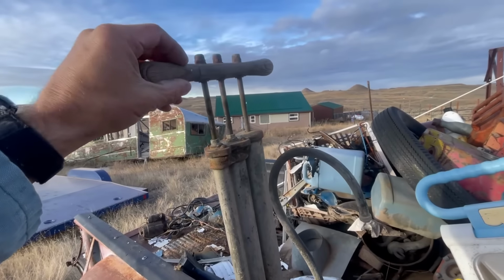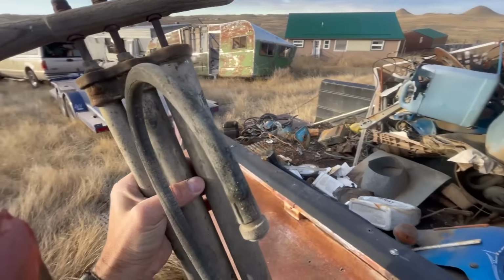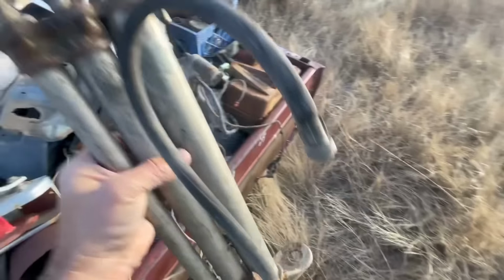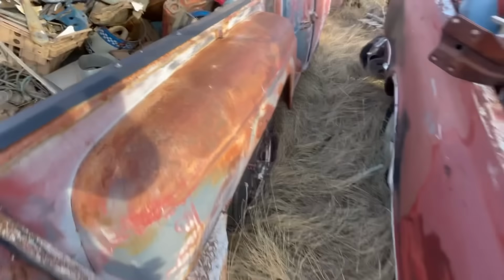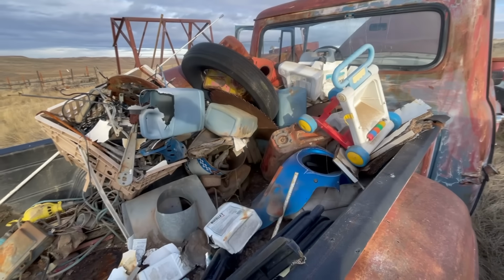You ever seen the old triple piston bike pump? Someone must want that. It's gotta be from the 40s, 50s. Pretty cool. Mega saw blade right there.